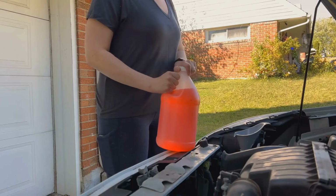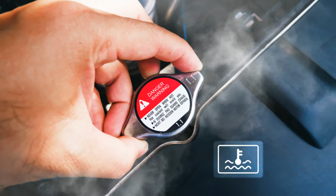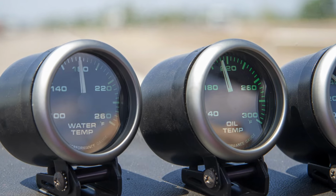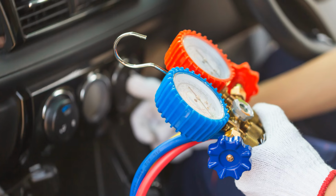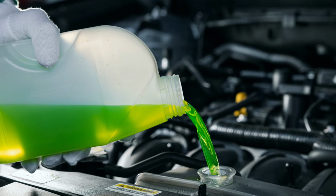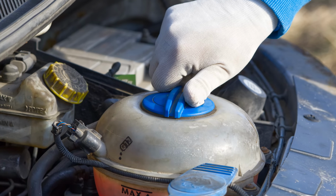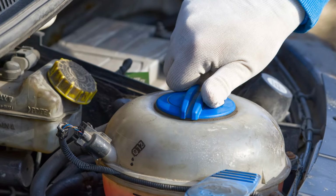Finally, let's talk about coolant. It might sound obvious, but low coolant levels are a common cause of overheating. It can deplete from leaks or simply evaporate over time. Always keep an eye on your coolant level and refill if needed. Also, using the wrong type of coolant can adversely affect your car's temperature. So double-check you're using the right one for your vehicle.